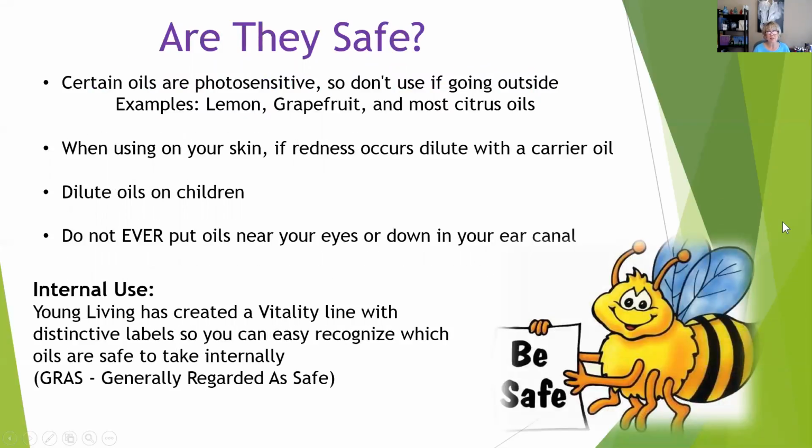Are they safe? Yes. Now, some oils are photosensitizing, especially the citrus oils. Lemon, grapefruit, bergamot, these are the oils that you don't want to put on your skin and go out in the sunshine. Now, if you want to use those oils, say as a personal fragrance or just on your body for other reasons, you want to put it where the sun doesn't shine. So put it underneath your clothing, or if I'm making a personal fragrance, I just put it in my hair. And I get the benefits of that fragrance without putting it on my skin because my hair is not going to be damaged when it gets in the sun.